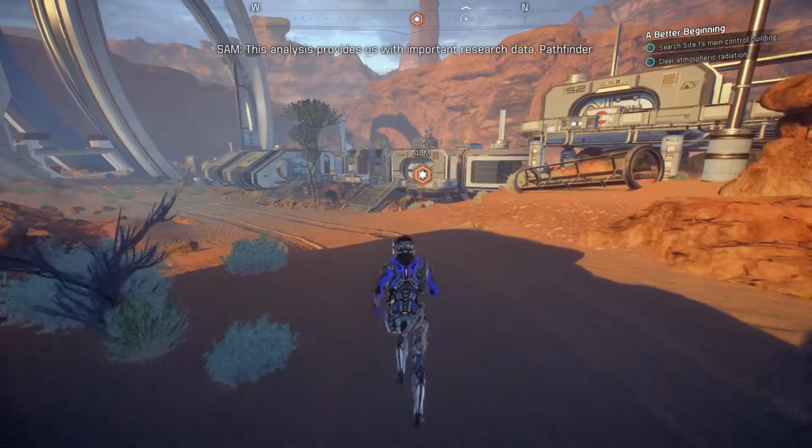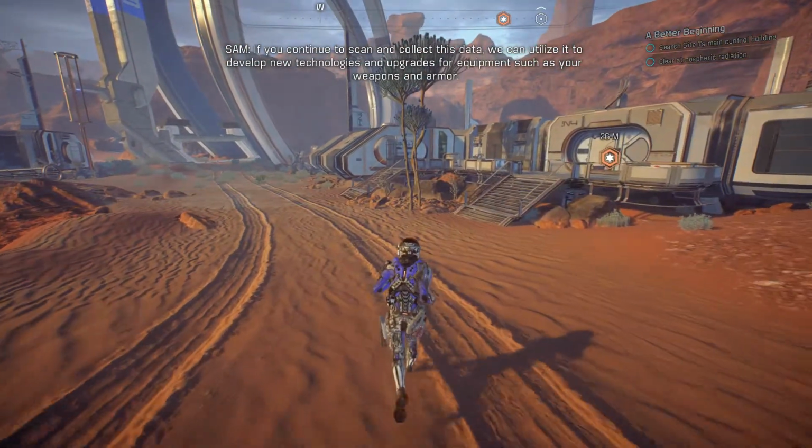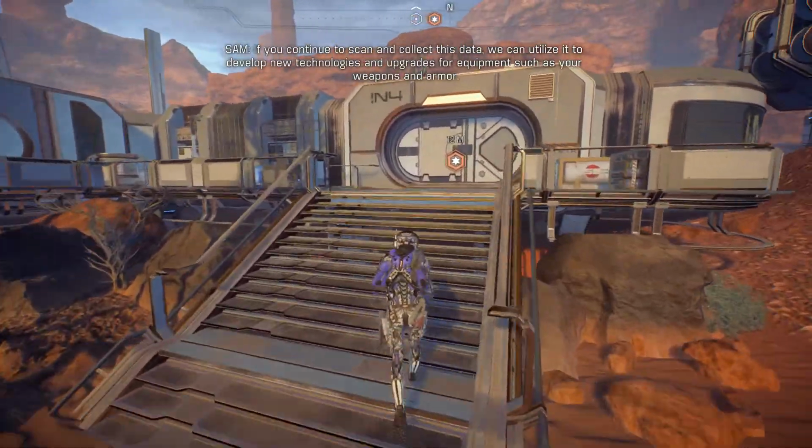They must have known these wouldn't last in these conditions. This analysis provides us with important research data. Pathfinder, continue to scan and collect this data. We can utilize it to make EOS a home. We'll develop new technologies and upgrades for equipment, such as your weapons and armor.